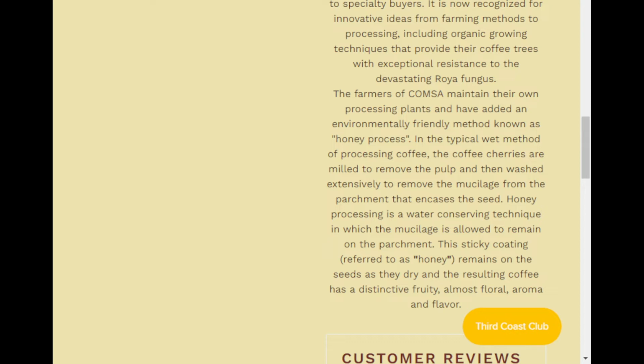The farmers at COMSA maintain their own processing plants and have added an environmentally friendly method known as honey process. In the typical wet method of processing coffee, the coffee cherries are milled to remove the pulp and then washed extensively to remove the mucilage from the parchment that encases the seed. The honey processing is a water-conserving technique in which the mucilage is allowed to remain on the parchment. This sticky coating, referred to as honey, remains on the seeds as they dry, and the resulting coffee has a more distinctive, fruity, almost floral aroma and flavor. Interesting.